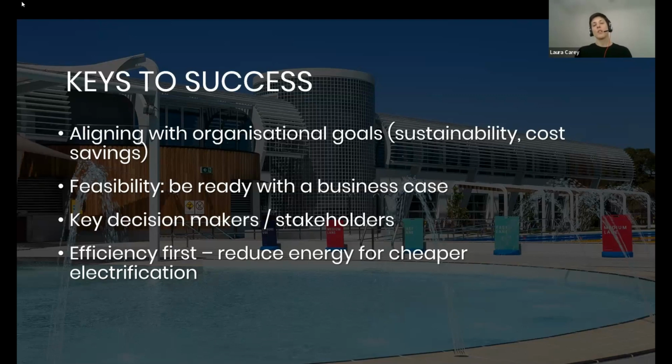The key decision makers and stakeholders within our organisation that we needed to get on board for electrification are the facilities team, the aquatics operations team, the capital works projects team, and the executive in general. So just make sure that you are communicating with all of those stakeholders on an ongoing basis about your aims, so that it becomes part of the key underpinnings of the project.